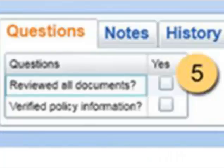5. Answer questions. Answer any policy review questions associated with the documents by clicking in the corresponding boxes. You can also review case notes, email history, etc. in this section.